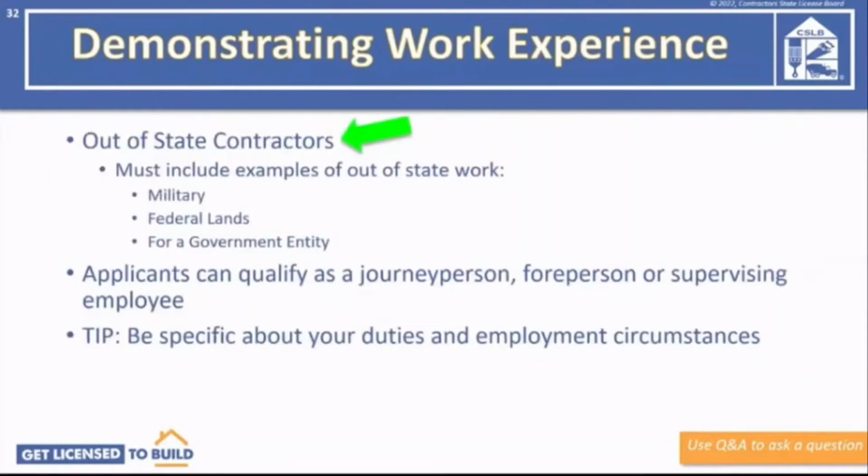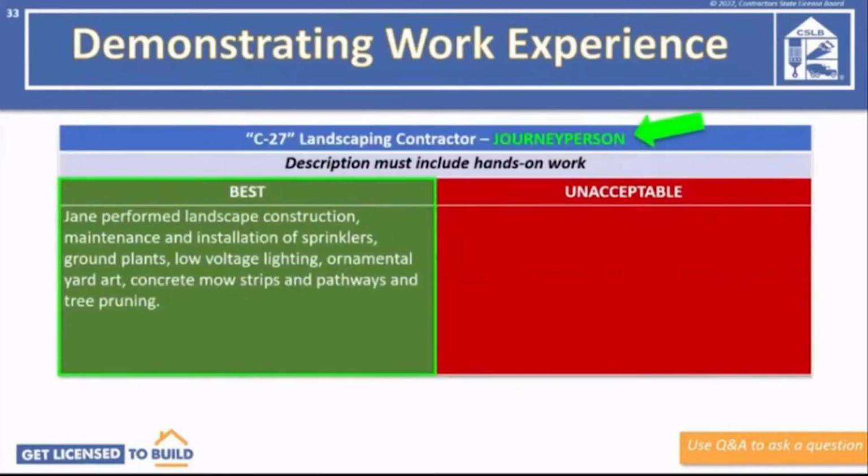For out-of-state experience, the description must include examples of work done that were out of state, military, on federal lands, or work for a government entity. Applicants can qualify as a journeyperson, foreperson, or supervising employee. A tip: be specific about your duties and employment circumstances. Our next example is for the C27 landscaping contractor. First, for experience at the journeyman level.